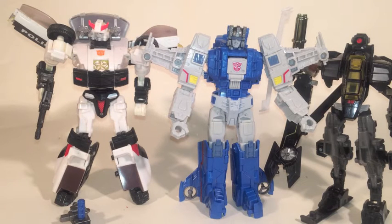I mean, I'm not a big Autobot collector, I'm not a big fan of Headmasters. He's gonna look good on your shelf, but whether you want him or not is really down to how you collect.